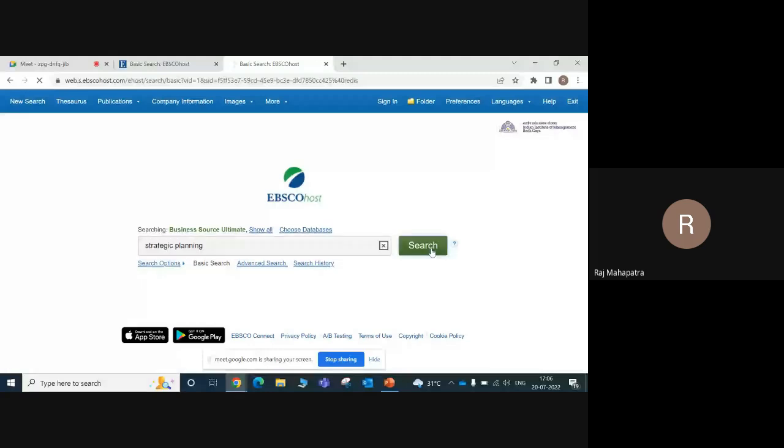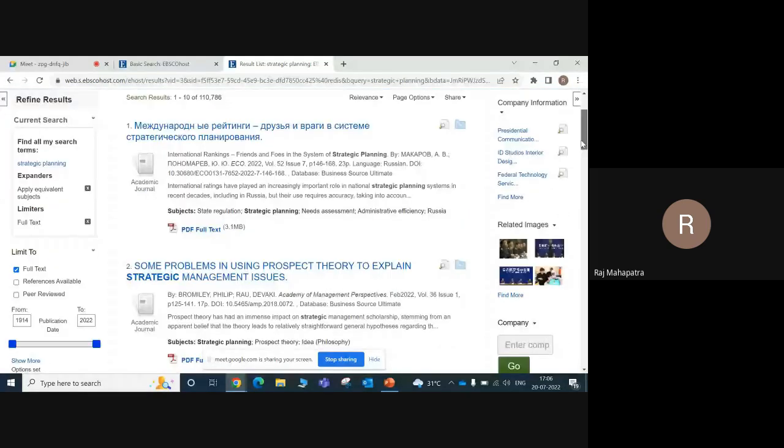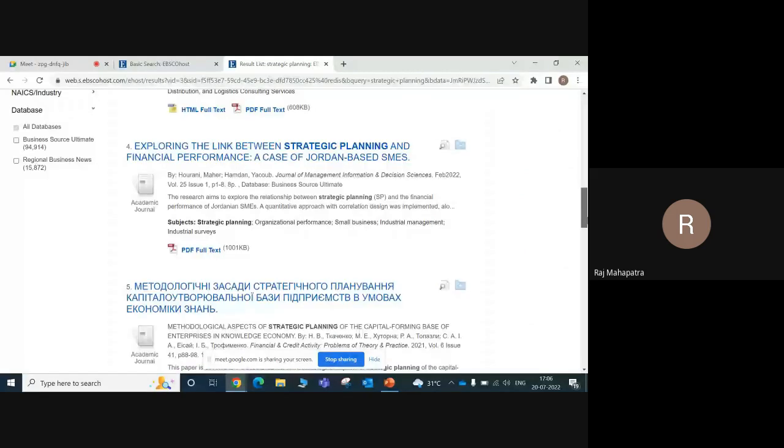If I'm searching, I'm retrieving approximately 1,10,786 articles available under my result page. If I scroll down, I can also find the PDF full text linked everywhere, and you can download those PDF files for your future reference.